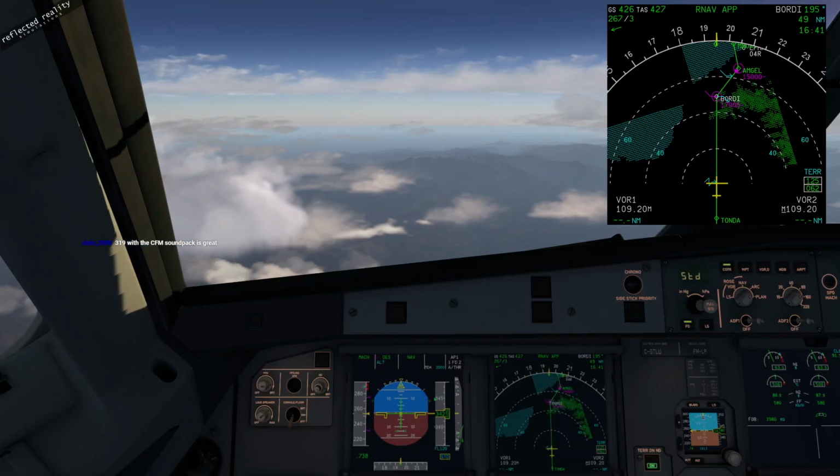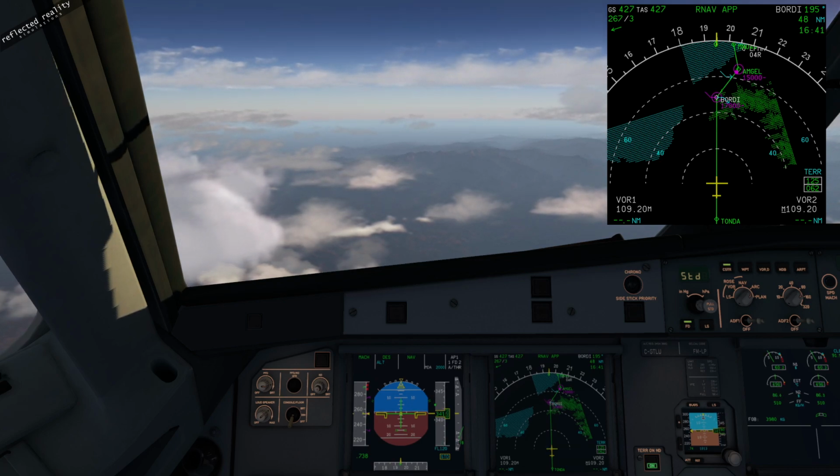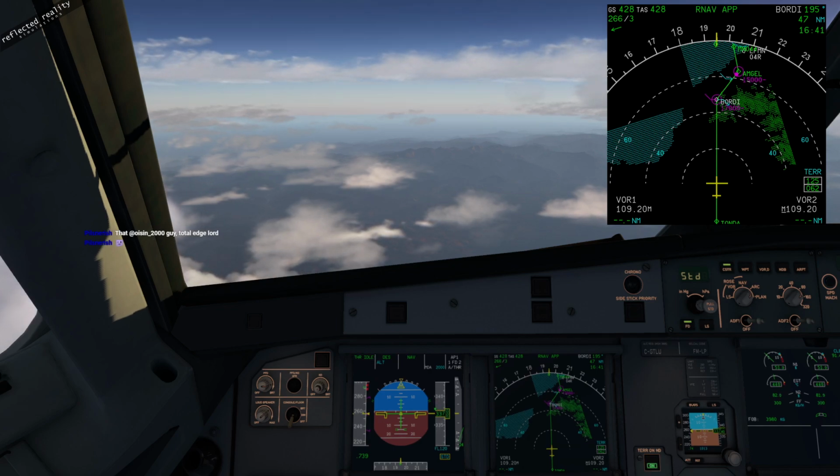Right, yeah, I quite like the 321. I'm having a lot of fun with it. There's thrust idle. I'm not getting into that.